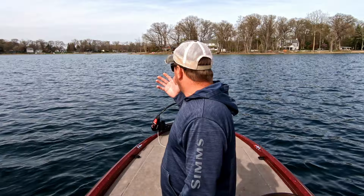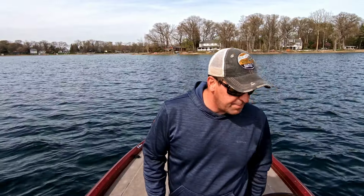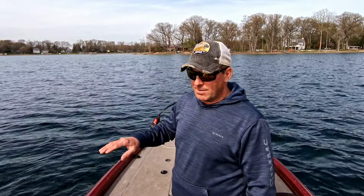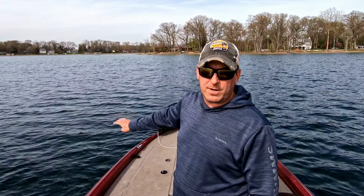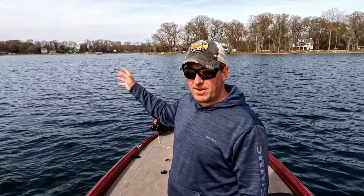Alright, it's April 22nd, about 5 o'clock, and we're just fishing a small lake. We've got a little bit of breeze coming in from the west, and it's kind of a deep lake. Water temperature says 54, kind of in the main lake. We just have a shallow flat that we're going to work into. We're going to start off on the deep side, on the main lake drop edge, then work our way all the way into the shallow water, see if the fish are up shallow.